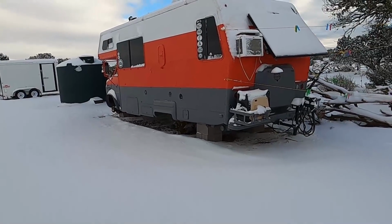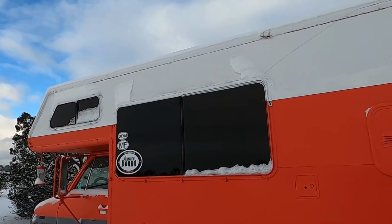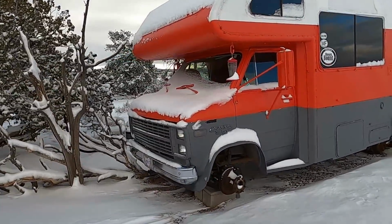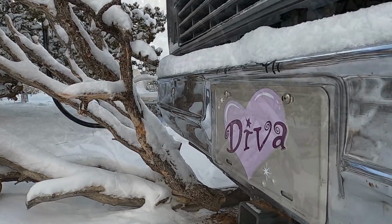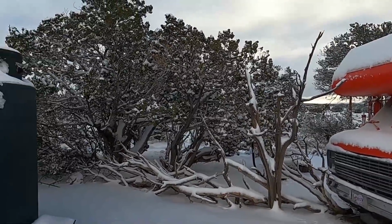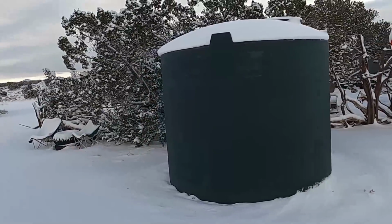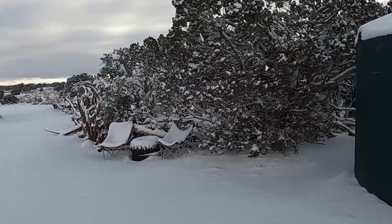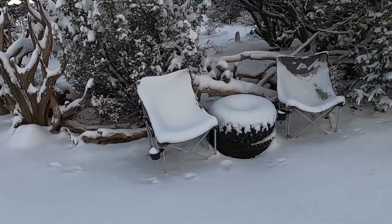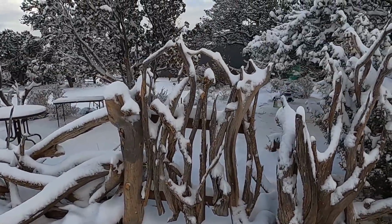Look at all this gorgeous powder. Okay, so first, we'll start with Panda with the new paint job, covered in snow. Look at that, isn't that cool? It's beautiful. All right, so we'll take a step back. First, I'll walk you around the outside. So, there's the water tank. Look at all this beautiful undisturbed snow. Yeah, that's a good 5 to 6 inches. Look at that, bunny rabbit tracks. Looks like they're at least a couple of hours old. The gate covered in snow.